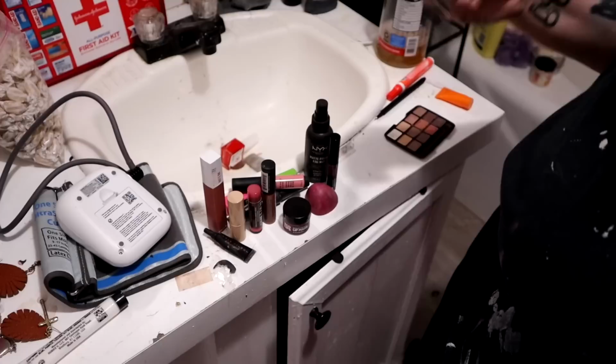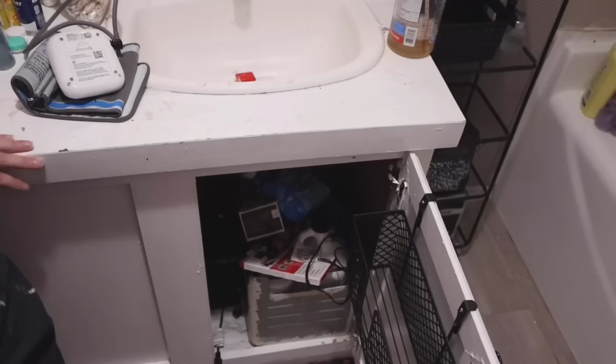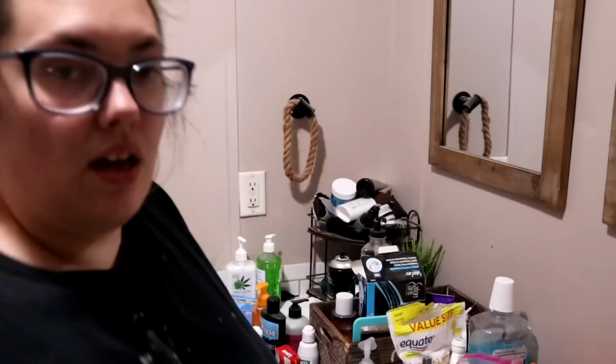This is liquid eyeliner. It's dried up. And then this pen, random pen. That's all the makeup I'm getting rid of. I'm going to use this little black wire hanger thing I have on the door for just the little hair products I have.